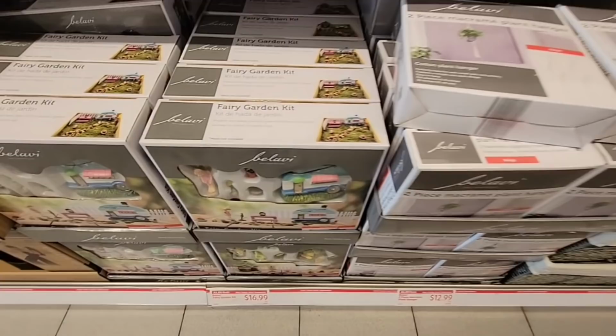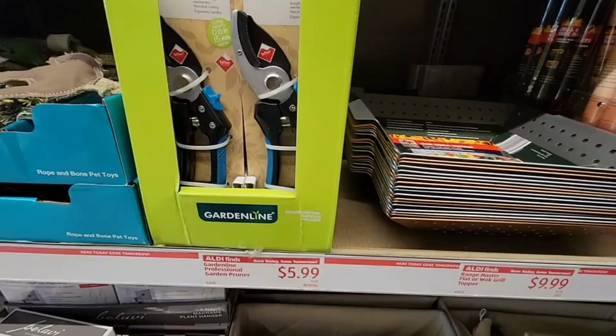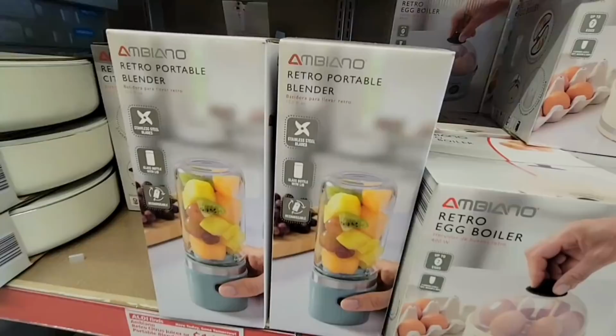And then, because that large one is going to be in place. What are these? Oh, the plant hangers. It's so funny to see these come back. I remember during the 70s and 80s, those were such a big thing. $5.99. Oh, for the garden, those are good sized pruners. That is a good price. The retro egg boiler, $12.99. And then you have your blender. How much is that? $16.99. This is good for on the go.